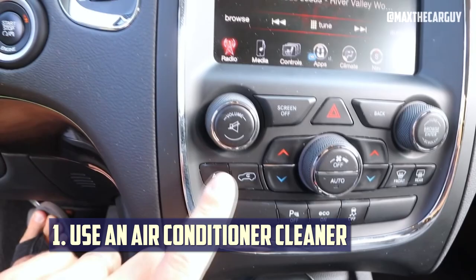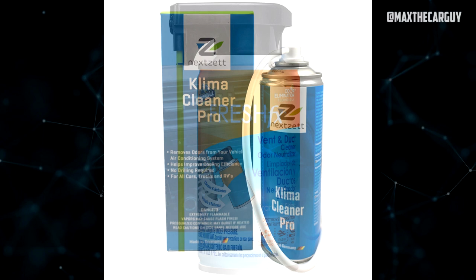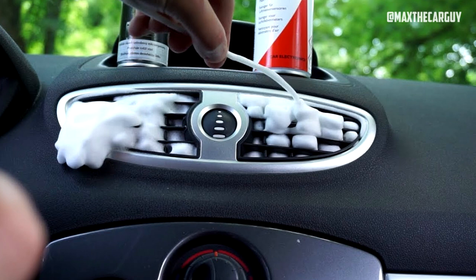Use an air conditioner cleaner. The first is to use any of the many air conditioning cleaning sprays for cars that are available online or at your neighborhood parts store. The best option is probably the German-made Nexit Klima Cleaner Pro, while Armor All Fresh is a respectable value. Such specialized sprays can be applied through the air inlet or interior duct outlets, and then distribute the product through the ducts and coils. Continually adhere to the manufacturer's instructions.